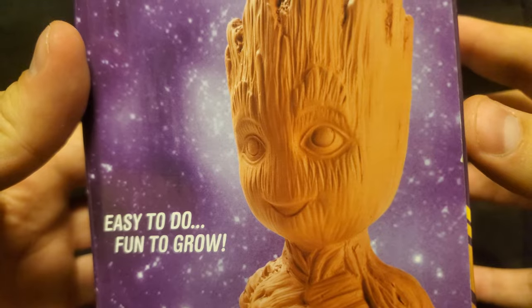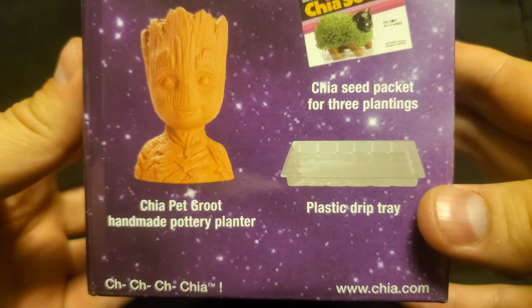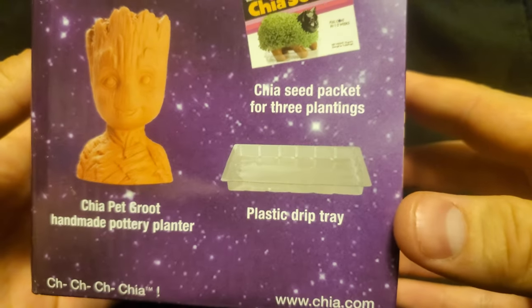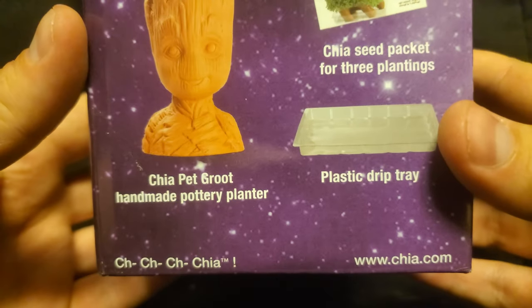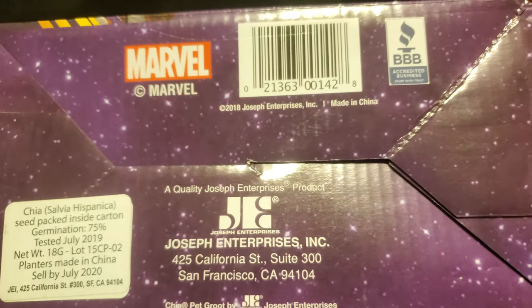Easy to do, fun to grow. I beg to differ on both. Let's see. Grow a Groot. Chia Pet Groot. Handmade pottery planter. Chia seed packet. Plastic drip tray.